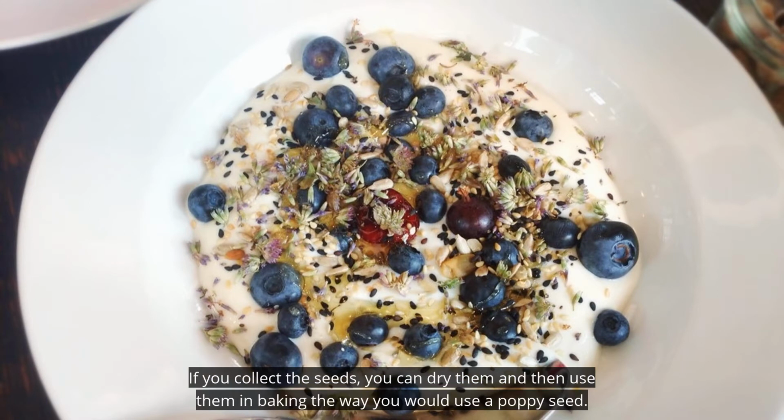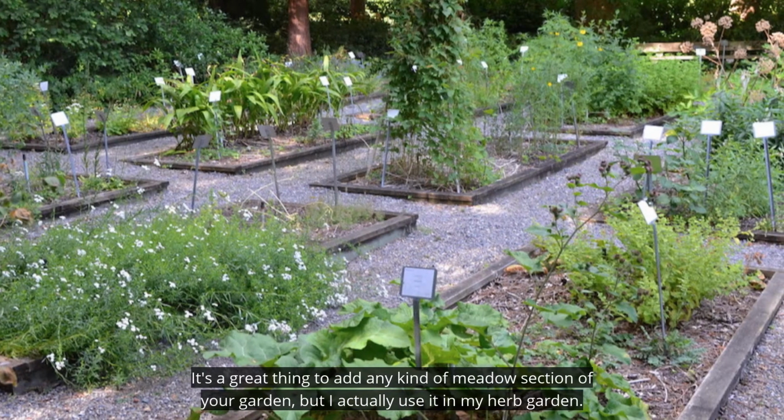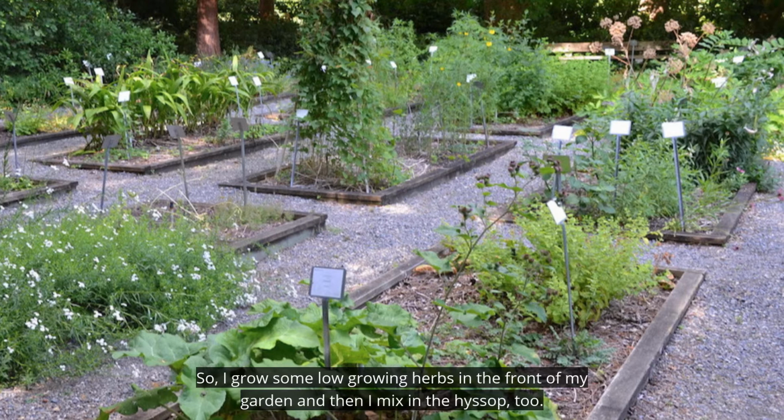If you collect the seeds, you can dry them and then also use that in baking the way you would use a poppy seed. It's a great thing to add to any kind of meadow section of your garden, but I actually use it in my herb garden, so I grow some low-growing herbs at the front of my garden and then I mix in the hyssop too.